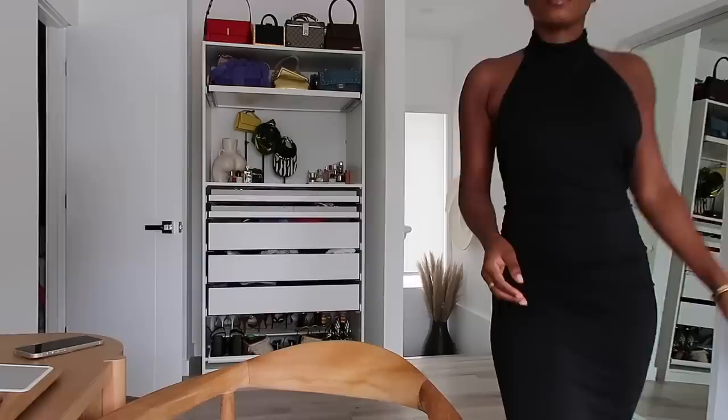Alright guys, first up, this is a Skims house dress. It does have a little built-in bralette in case you're interested. I'm wearing, I believe, a medium. I probably could have gone with a small, but I love this. And it's a little bit chillier, so anytime it's chilly, I like to pretend like I have a little bit more coverage here in Miami.